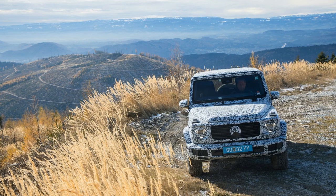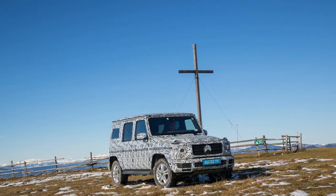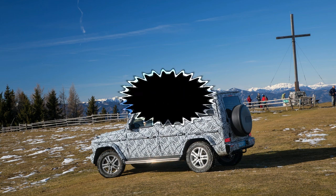We'll still have much to learn about the 2019 G-Class once we finally get behind the wheel, including how it behaves in the pampering real world of six-figure luxury SUVs. But if its road manners are even close to as composed and responsive as it felt on the Schöckl's tortuous trails, this icon's transformation should be revelatory.